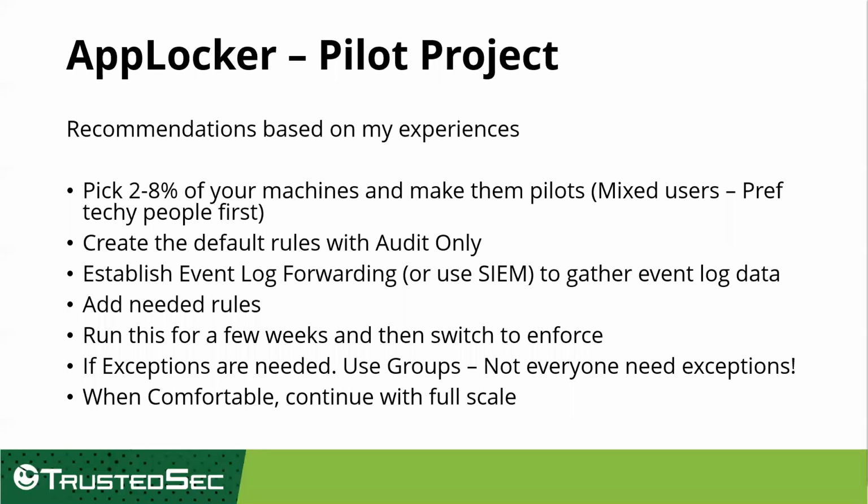And when you do that, you will probably end up finding that someone needs an exception. The rule of thumb there is, if you discover that someone in accounting needs an exception, please use the groups functionality in AppLocker, because you don't want an exception for every single computer. You maybe just want an exception for like 5 people. Then you create a group and you add those machines or users in that group, and then they get the exceptions and not everyone. When you feel comfortable, you could increase the amount of computers and continue at the rate you want until you are at full scale. All right.